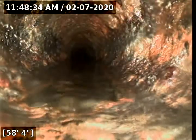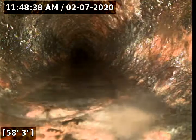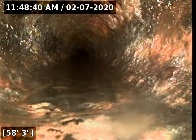And we're noting some uneven sections. It's causing a little bit of water buildup. But you can still see that the water is actually flowing. So I'll be pausing here again momentarily.